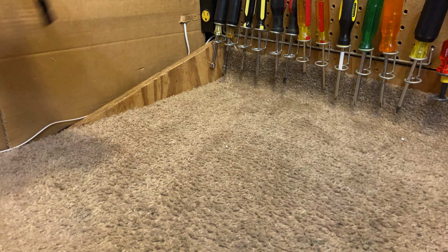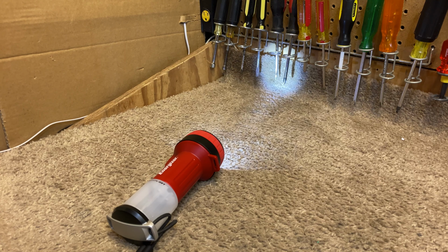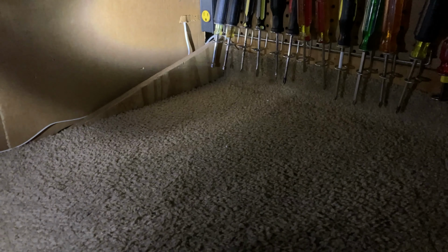Okay, so there's the flashlight part. Turn the lights on so you can see how bright it is. Actually, that's not bad. That's pretty good. Shines pretty bright even all the way across the room. Not bad. Okay, cool.